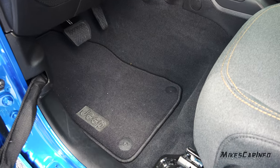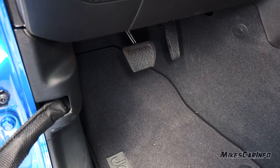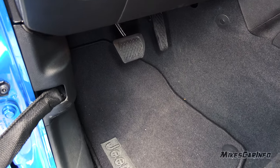Here's the floorboard in front of the driver's seat. Floor mat snaps in place. There's the accelerator, brake pedal, but no footrest, but there is enough room for a clutch pedal.